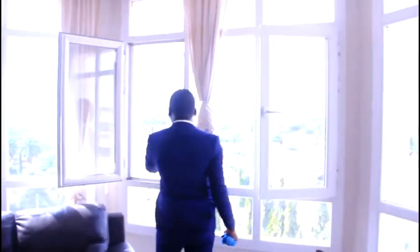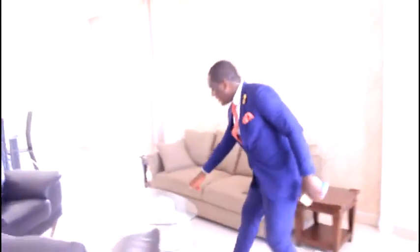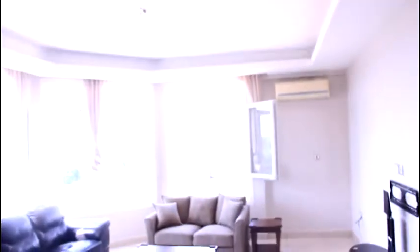Look at the view. A very prime facility. Please come. Look at how clean this is. So to talk of order, fully ventilated, you can show them. Look at the ventilation. Even though there is an air conditioner, there's good ventilation. Look at the windows. So there can't be bad odor emanating from this building.